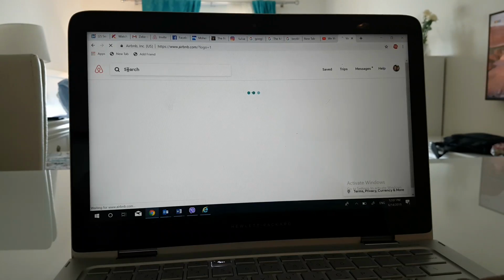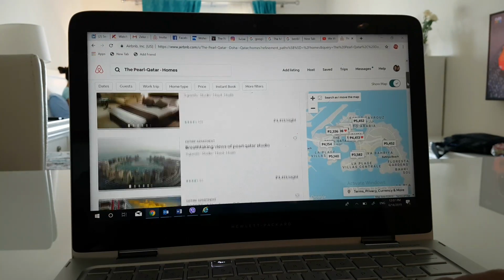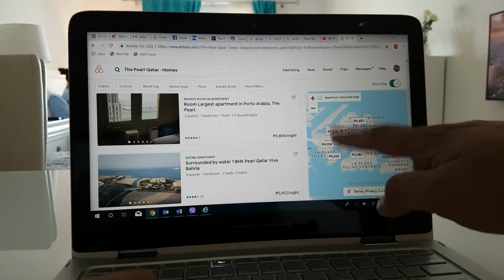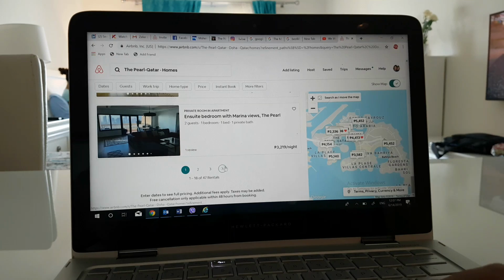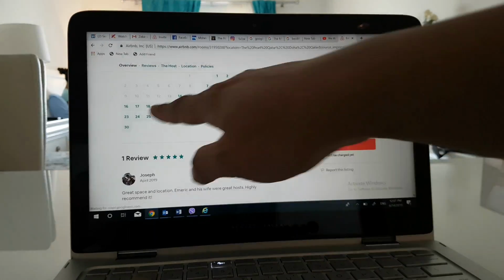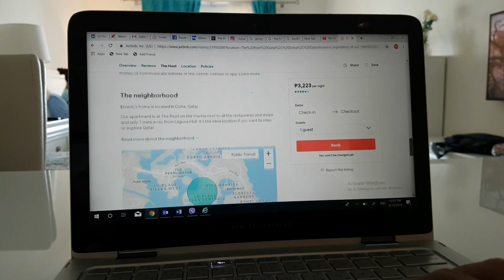Maganda kasi, like for example, if you want to search for homes in the Pearl, ngayon ipapakita sa inyo yung mga available na mga units dito sa The Pearl, and meron na rin dito mga prices. So since nag-host nga ako, naka-peg tayo in peso. So marami sila mga units dito. So may balcony. I-check nyo lang yung availability nila. So makikita nyo dito sa calendar. Yan. So dito yung availability nila, and ito yung price niya per night. So for example, for days, tingnan nyo lang kung ano yung minimum na requirement nila.